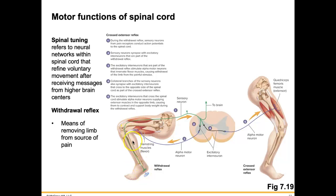So then we pull away from the tack, but then we can lose our balance. So the other thing that we need to do is to have the sensory neuron communicate with another excitatory interneuron that will move across the spinal cord. This is a segment of our spinal cord, right? So it's moving across the spinal cord and connecting to an alpha motor neuron on the opposite side of our body, and sends the information along the alpha motor neuron to tell the quadriceps femoris muscle to contract. When we contract that muscle, that tells us to extend the leg at the knee, which allows us to balance on one leg and continue to keep the other limb withdrawn.